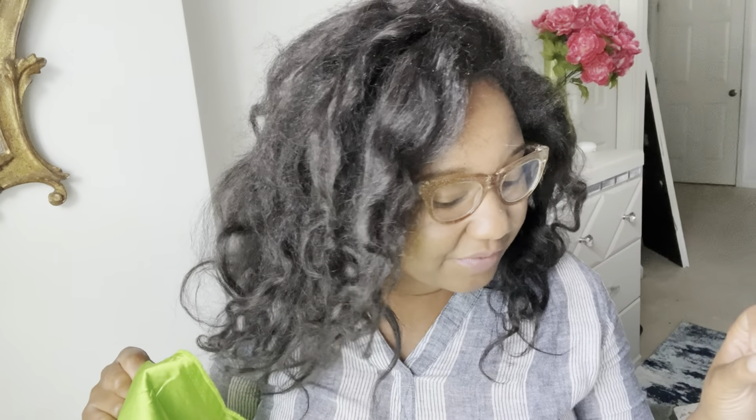All right. And I'm giving lime green vibes, you guys. This is like my third lime green fabric. But here we go. So we have the lime green satin. So I have lime green bathing suit fabric, velvet, and this fabric. So I guess I'll be wearing lime green this fall, winter. It doesn't have to be a spring, summer color.